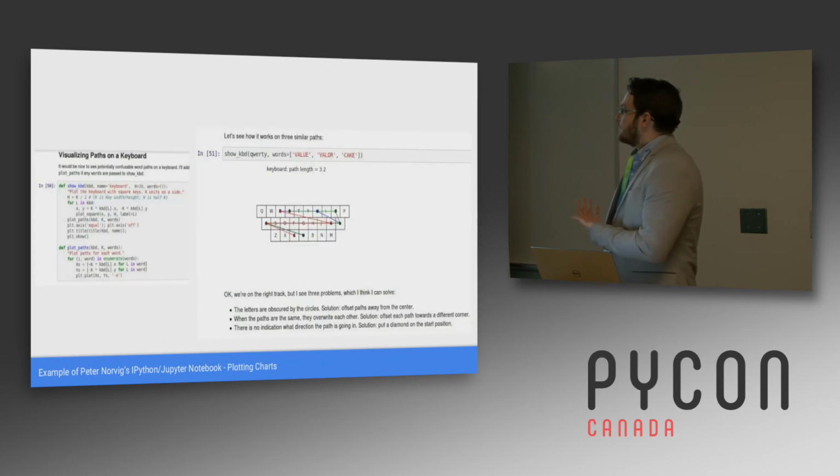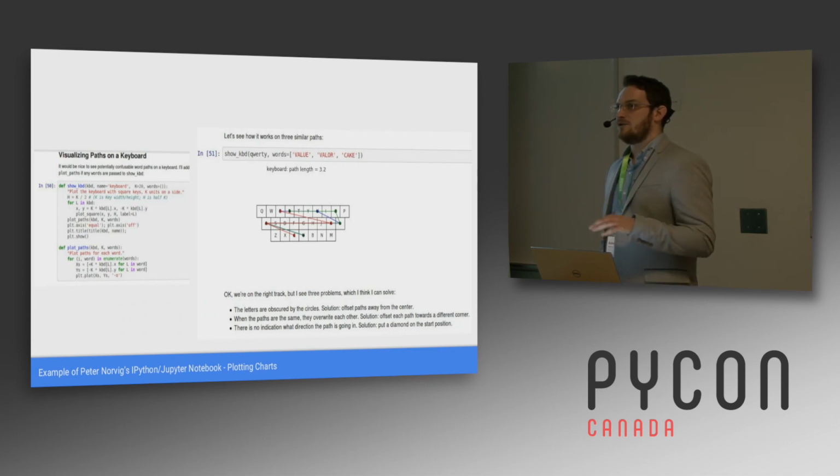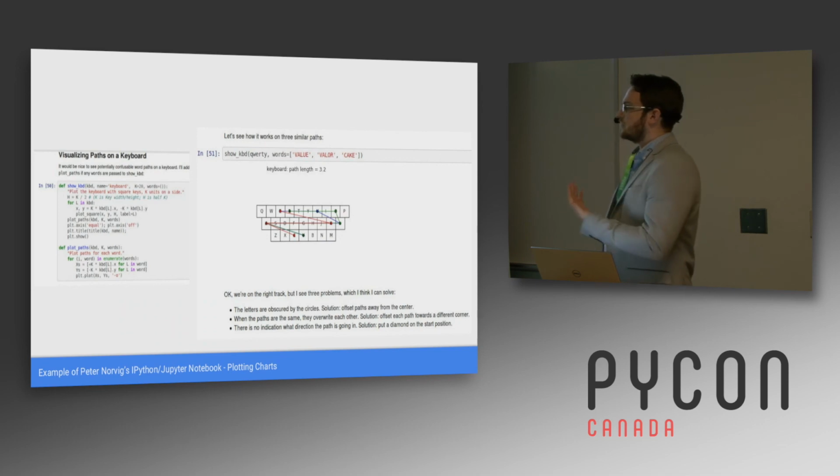I like this example because you can actually do some really cool things with Jupyter. I don't want to talk too much about Jupyter here, but you can really explain a problem. So again, this is the idea, explicit is better than implicit. You can implicitly guess that a keyboard path when you're touch typing or doing gesture typing will look a certain way, but it's much better when it's visual and it's explicit.